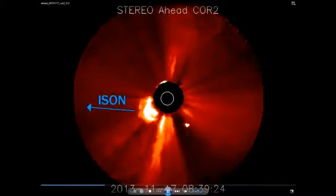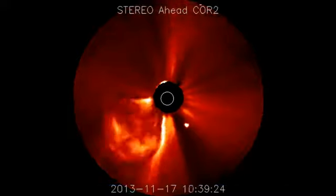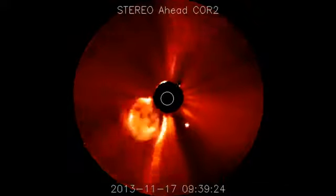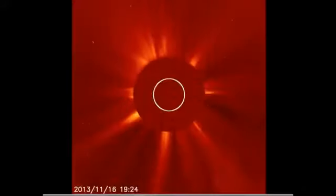Now, this is STEREO Ahead, COR2. That means ISON's coming in from the left. And that's where our solar flare is today. Now, it's not a strong flare, but the CME that you're seeing associated with it was very strong.